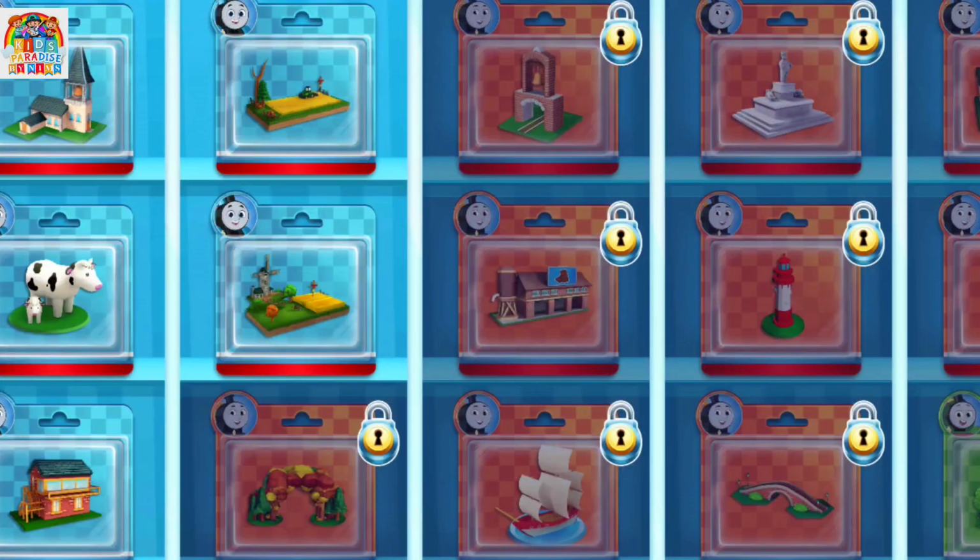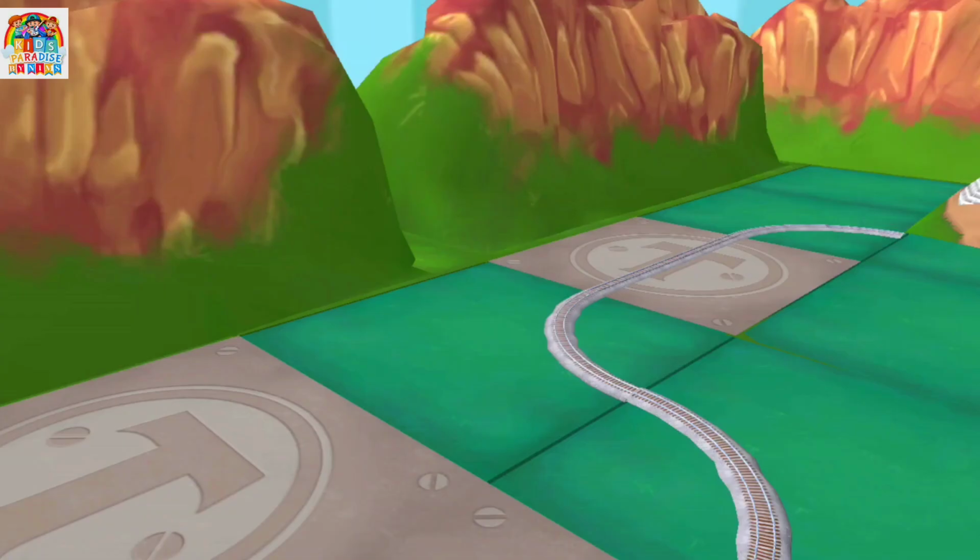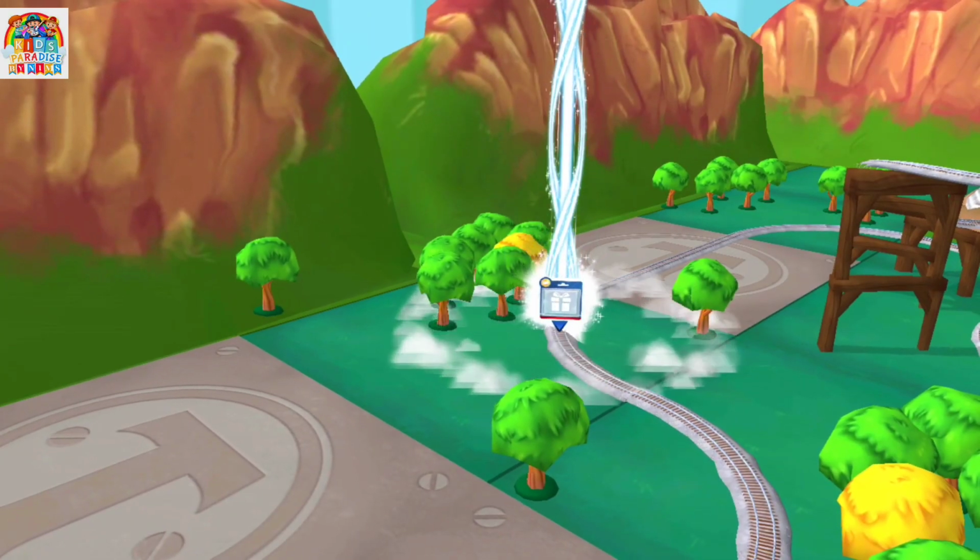Time to pick a new... Follow the beam of light to find your toy.